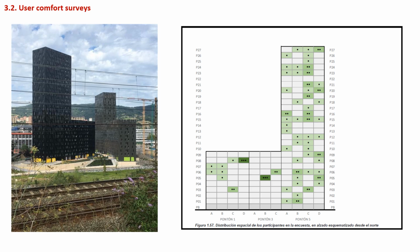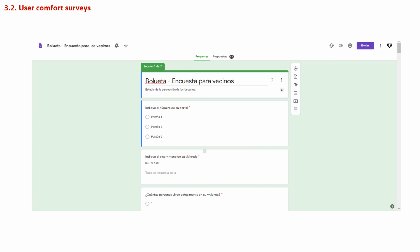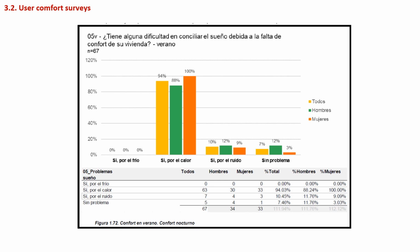You can pause and see it at your leisure. This is a photo of the building on the left, and on the right you can see the spatial distribution of the user comfort survey takers. They are fairly well distributed throughout the building, which was something we were looking for. We did it using Google Forms, and here we show one of the most important questions, which says, do you have any difficulty sleeping during the summer due to lack of comfort in your house? 94% of respondents answered that yes, they do have problems sleeping due to excessive heat.